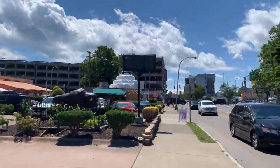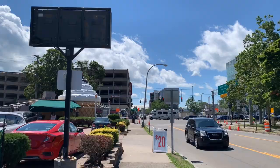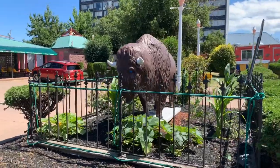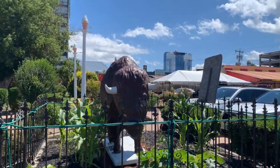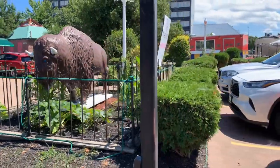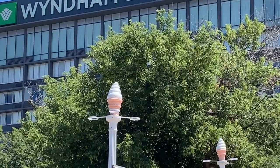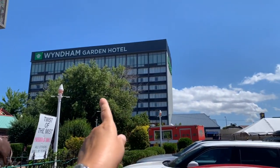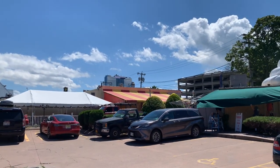And then we're just gonna make our way back down Rainbow Boulevard and then head towards the falls. And there's an interesting looking buffalo. What does it say about the buffalo? It says something in there, but it'd probably be a little too difficult to read. Oh, and they've got little ice cream cones on top of these poles, I just noticed. It's pretty funny. It's cute. And there's the Wyndham Garden Hotel. And I can see in the distance there the Seneca Casino.